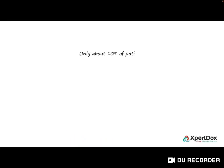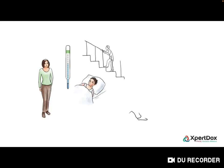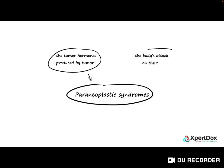Only about 10% of patients present with the classic triad of flank pain, blood in the urine, and a lump in the abdomen. Other signs and symptoms may include unexplained weight loss, fever, night sweats, weakness, fatigue, nausea, and high blood pressure. Renal cell carcinoma is associated with a number of paraneoplastic syndromes, which are conditions caused by either hormones produced by the tumor or by the body's attack on the tumor.